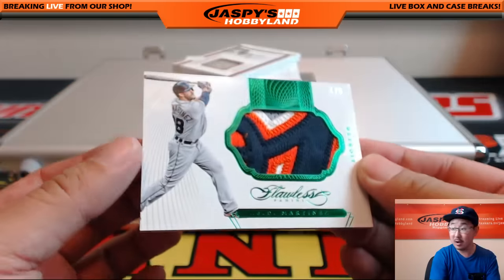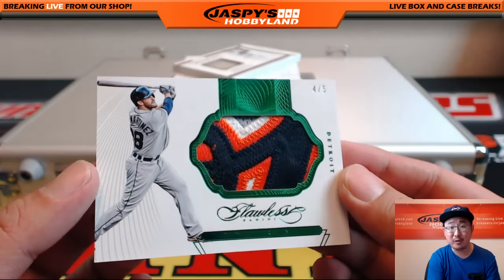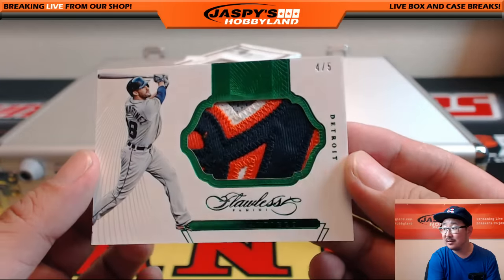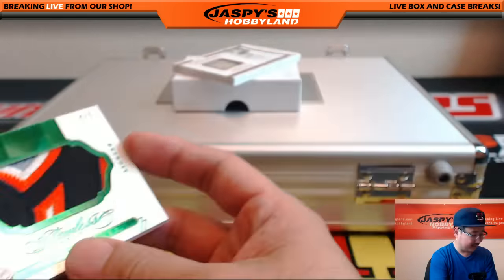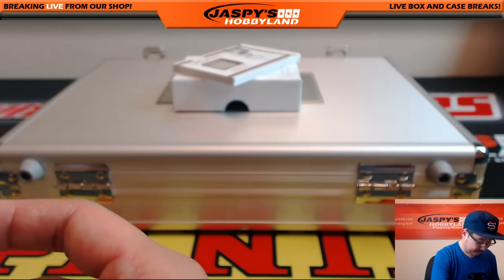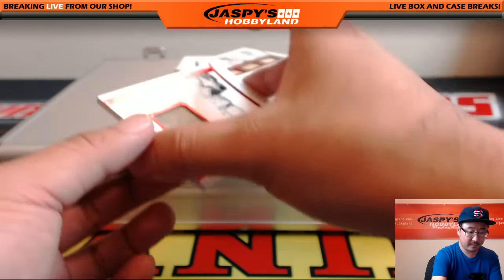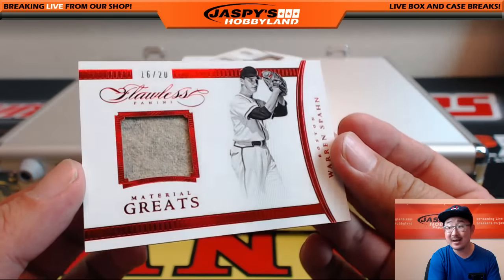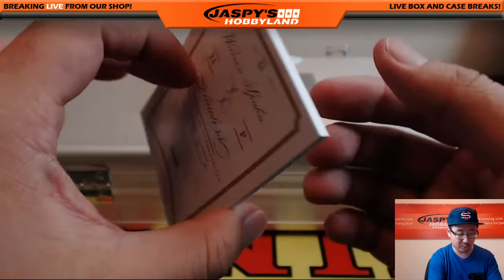And wow. JD Martinez, beautiful Tigers patch. 4 out of 5. 4 out of 5 Tigers patch. Nice. Sixteen out of 20, Warren Spahn, Boston Braves, Material Greats. There's that wool uniform, old school.